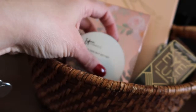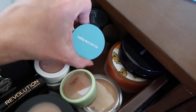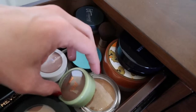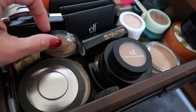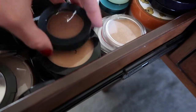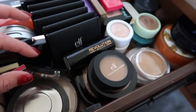So I'll use that. I have another powder foundation here that also has SPF from Color Science, which I could use as well, but I really want to see if my face is reacting poorly to that one. So I'm going to use that one as my powder foundation. And because it's powder, I don't need to select a powder. I have been switching it up with a bronzer, but I think I want to go back to my butter bronzer and use that one this week.